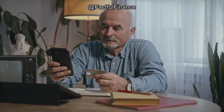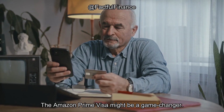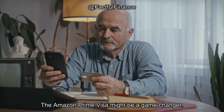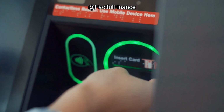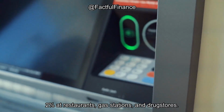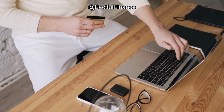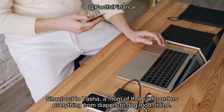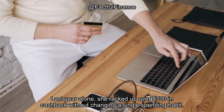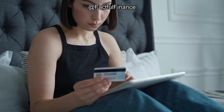That's called ROI. Oh, and for those who live and breathe online shopping, the Amazon Prime Visa might be a game changer. 5% cash back at Amazon and Whole Foods, 2% at restaurants, gas stations, and drugstores. It works best if you're already paying for Prime. Shout out to Tasha, a mom of 3 who orders everything from diapers to dog food online. Last year alone, she racked up over $700 in cash back without changing a single spending habit.